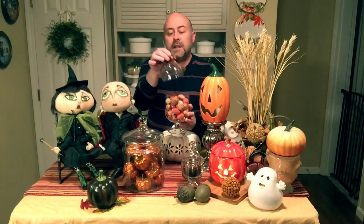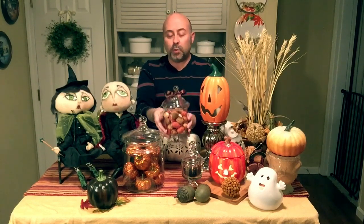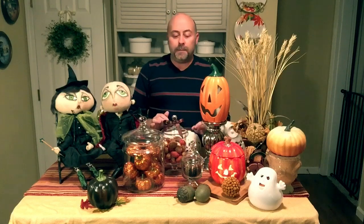The other thing is, again, I have this jar that I found, and in thrift stores I always look for these little lids. And so I filled this jar full of really pretty rustic nuts, and then I just simply found the lid that fit it. I tied a piece of chocolate ribbon around the top, and that's a really rustic little display piece for autumn.